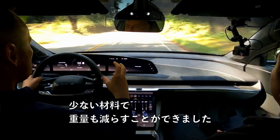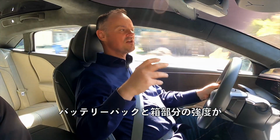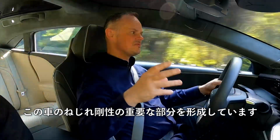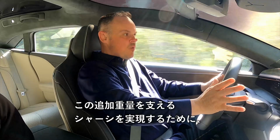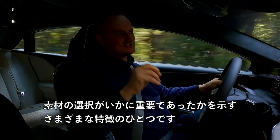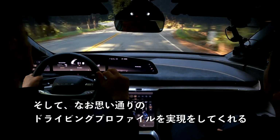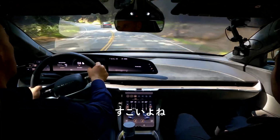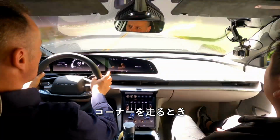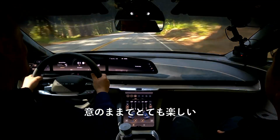Loads of weight's been saved here by using less material, but more materials that work well together. So the strength of the battery packs and the casing themselves form an integral part of the torsional stiffness of this car. It's just one of many different features about how material selection's been so key in making the chassis exactly what it should be to support this additional weight and yet still give you the driving profile that you want. That's a lot of words. What it means in practice is, when you put your foot down and throw this car around a corner, it feels entirely intentional and so much fun.